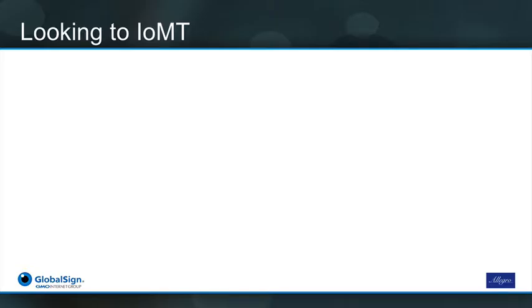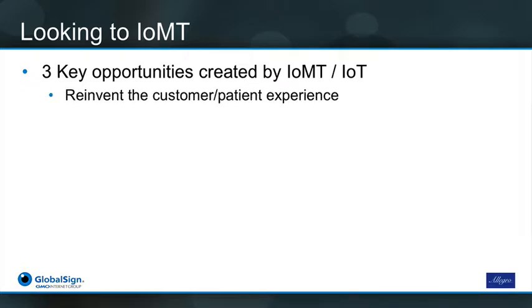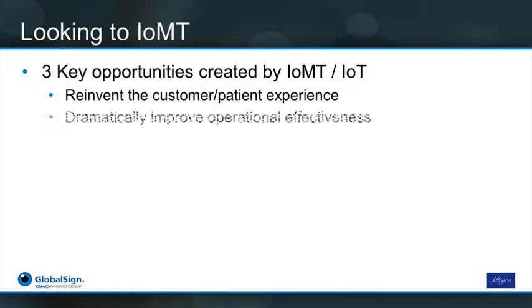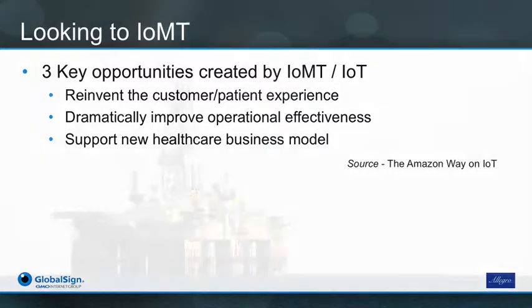In the book The Amazon Way for IoT, there are three key areas and opportunities that are being created by IoT for medical devices and the IoT field in general. What they're really looking for is to reinvent the customer and patient experience with medical devices that are part of the Internet of Medical Things. They're also looking to dramatically improve the operational effectiveness of the overall hospital, and they're also looking to be able to support new healthcare business models. And again, the source for this is The Amazon Way for IoT.